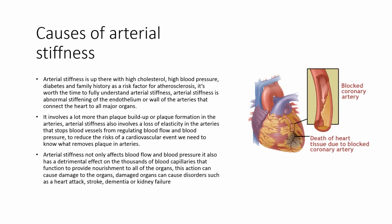Arterial stiffness is up there with high cholesterol, high blood pressure, diabetes and family history as a risk factor for atherosclerosis. It's worth the time to fully understand what arterial stiffness is. It's abnormal stiffening of the endothelium or wall of the arteries that connect to the heart and all major organs. It involves a lot more than plaque buildup or plaque formation in the arteries. It also involves a loss of elasticity in the arteries that stops blood vessels from regulating blood flow and blood pressure. So to reduce the risk of cardiovascular events, we need to know what removes plaque in the arteries.